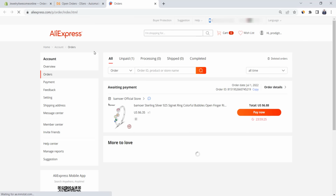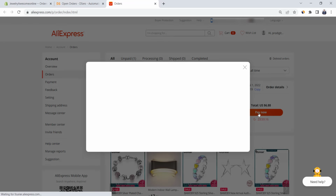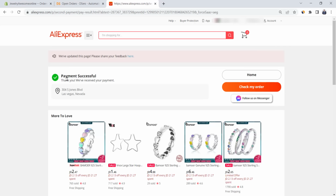Now, we will be directed to AliExpress in order to put our payment details and finalize the order. Click on Pay Now. Enter your payment details. Note that you can pay using PayPal or credit card. After payment, you will reach this confirmation page.